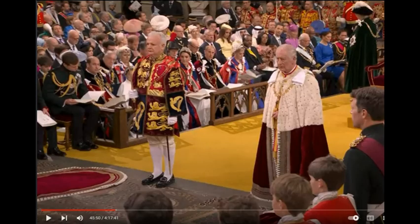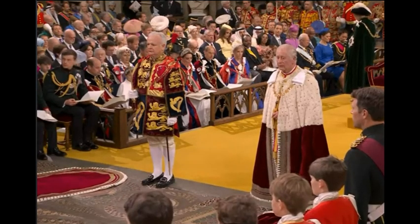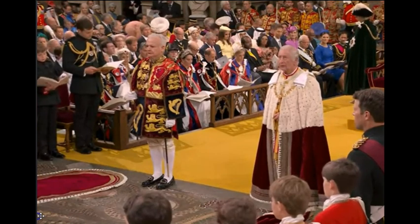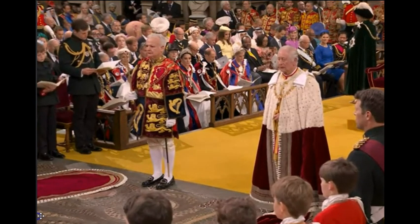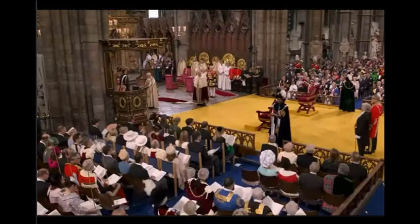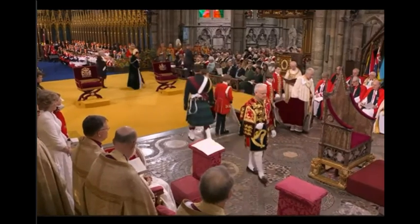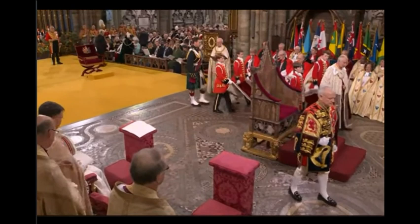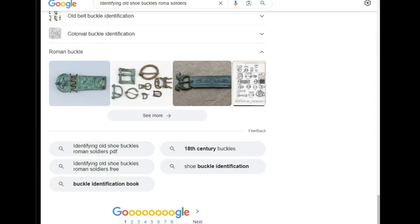A lot of people in this ceremony will have buckle shoes on. There's one standing next to Prince Charles, and Prince Charles also has buckle shoes on, which we will see in a moment. There's Prince Charles's buckle shoes. And obviously the man behind has got buckle shoes on, and other people there will have them on. And there goes Prince Charles, even though he looks a bit strange when he's walking. But anyway, buckle shoes. Well, it all goes back to the Romans again! All back to the Romans.